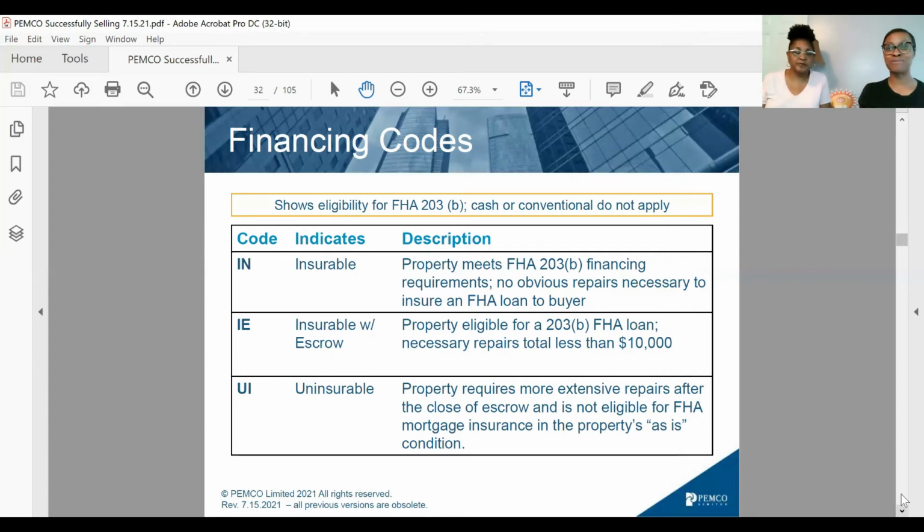Then you have insurable with escrow. Now this is what we're talking about. You go into a home and the carpet is maybe not even there. And perhaps there are some issues with the trim around the window, could be some plumbing, those things. When HUD has the appraisal and inspections done, they know. And so they label that home, put this code on there, insurable with escrow. You can have up to $10,000 worth of escrow for repairs that need to be done to the home. So this is great news. You may find a home that needs some things done to it, but you don't have to discount that home and say, you know what, we're not going to get it. You can still get it and have this escrow available for you.